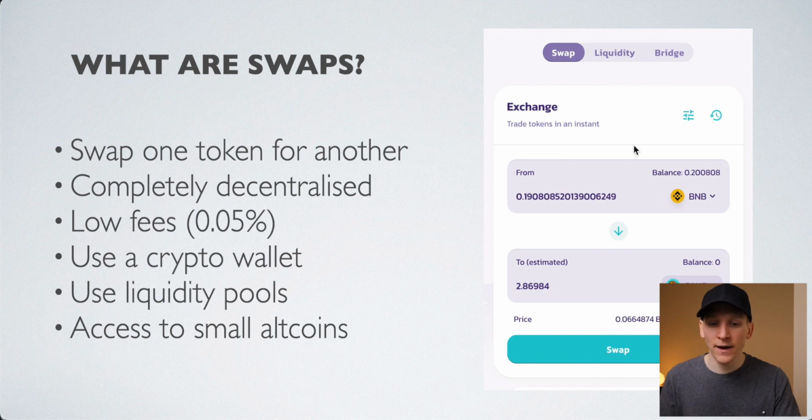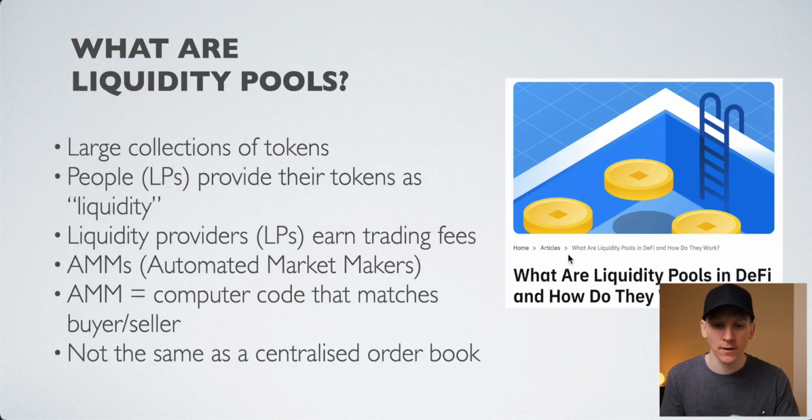This is PancakeSwap right here. So you can see I'm actually exchanging Binance coin into Cake tokens and I'm using a liquidity pool to do that. A liquidity pool is a massive collection of tokens. So you have other people, and these are called LPs or liquidity providers, and they provide their tokens or just literally give their tokens into the pool to provide liquidity for other people that want to swap.